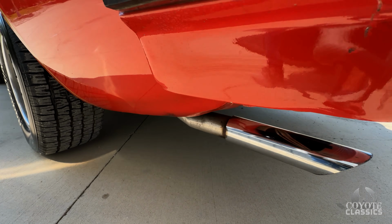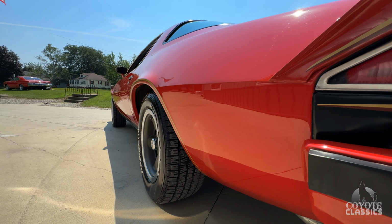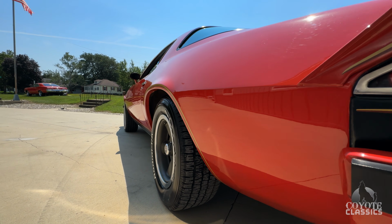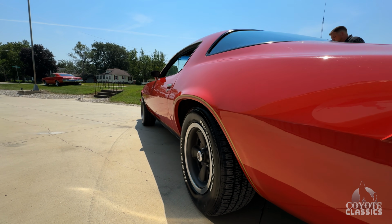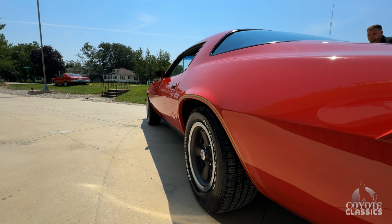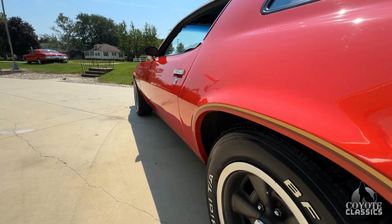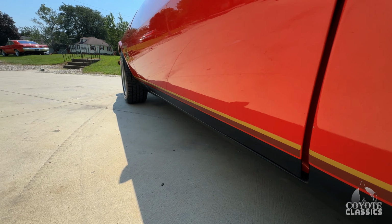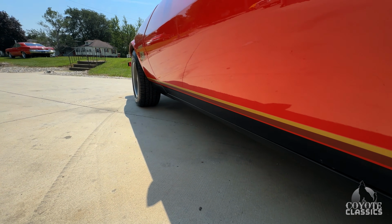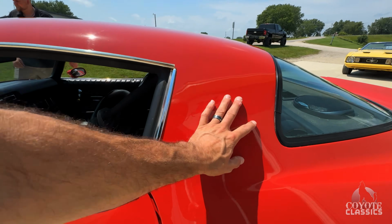Nice dual exhaust tips. And like I said, I think when we drove it the first time, you could really hear those 4 barrels kick in. It was just a lot of fun to drive. As you look up and down the side, the body line from the fender to the door to the quarter and back here really is pretty straight. It's nice. Straight paint. Bottom of the door fits good. This car is priced well too. I don't know if this car will last the week, Dalton. I wouldn't think so. It's damn cool.